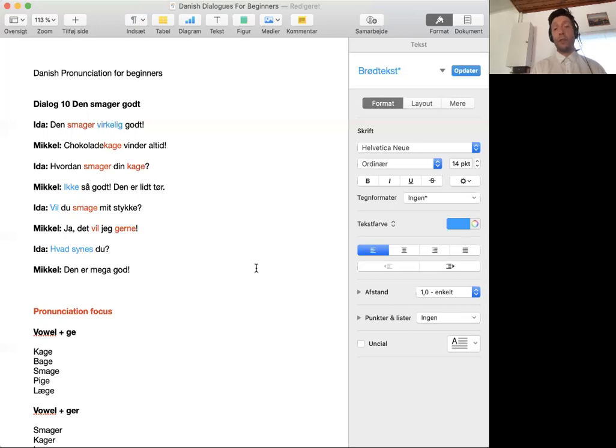Den er lidt tør. It's a little dry. Vil du smage mit stykke? Do you want to taste my piece of cake? Vil du smage mit stykke?